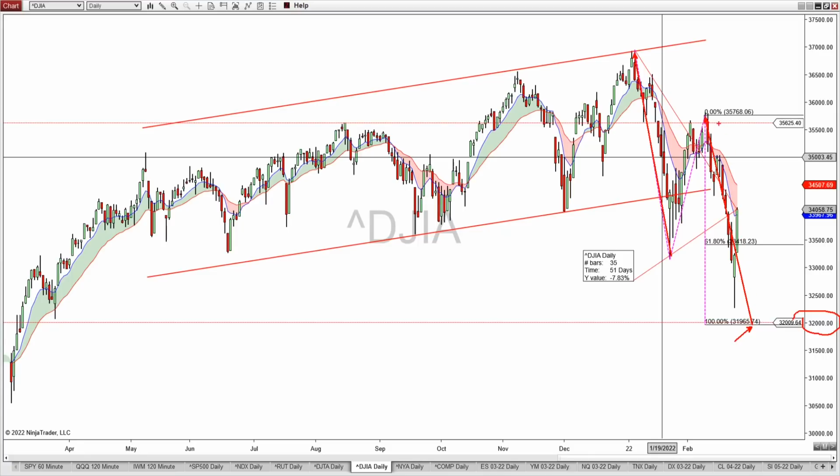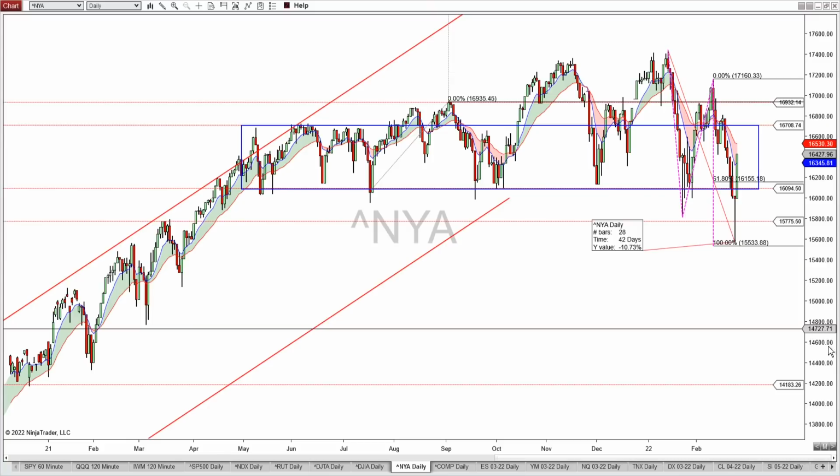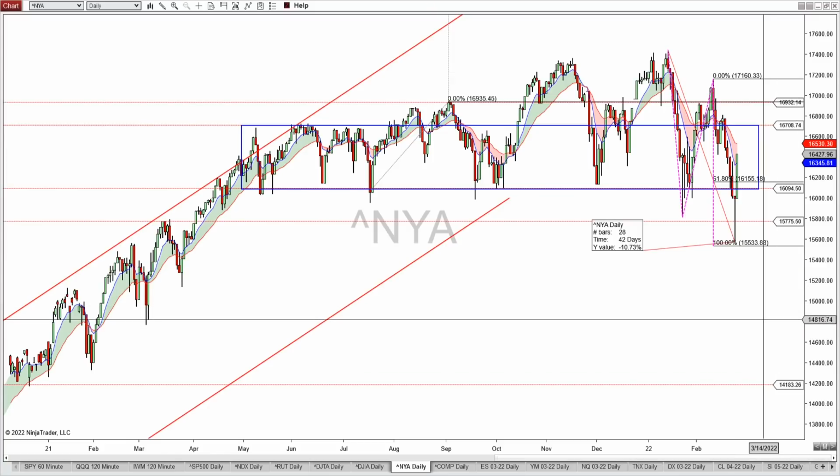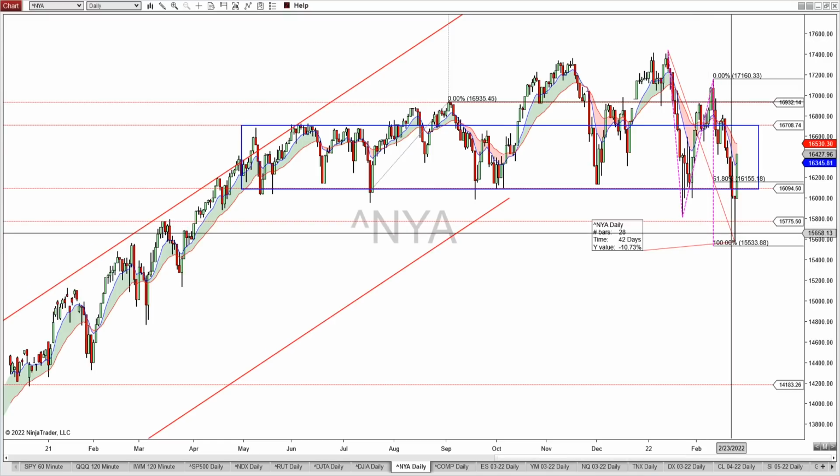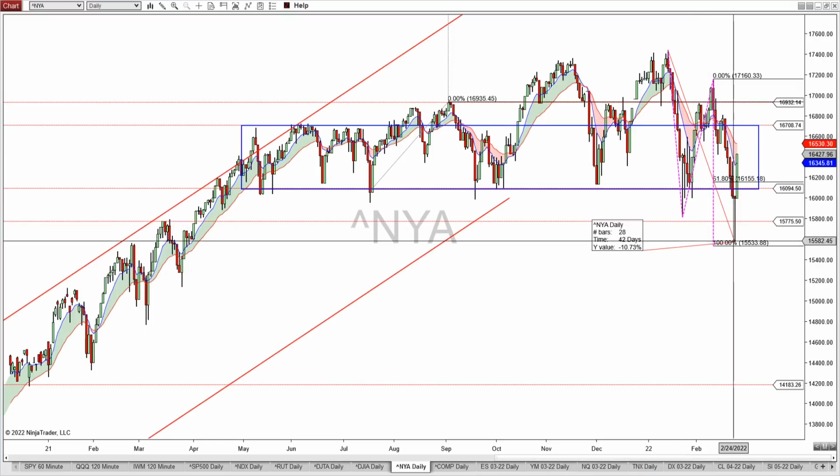Now, for the upside, it essentially has to get back above this 35,768, this pivot high, because it is making a lower low and a lower high. So in order to break this downward pattern, it has to take out this 35,768.